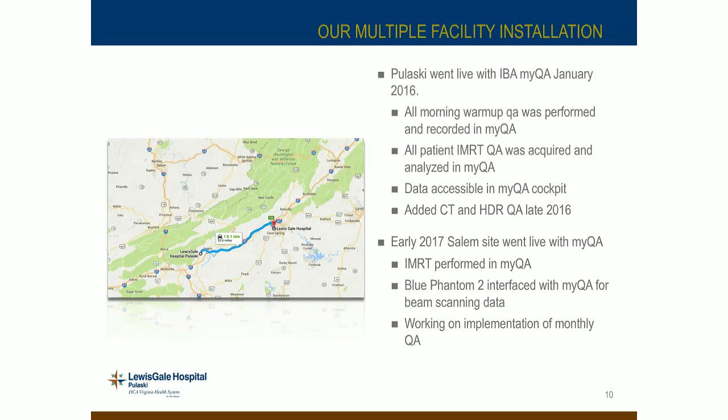And then we added our CT and HDR in late 2016. We've been slowly adding to what we're keeping in myQA as the year has gone by. In early 2017, our Salem site, which is far, far up the road from us, we bought licenses for them, and they installed their clients attached to the same virtual SQL server that we have, and they go forth and do everything in there. They've got their IMRT QA put in there. They just got a new Blue Phantom 2 last year, which is interfaced with myQA for all of their beam scanning. Now, rather than keeping this beam scanning data in some file somewhere on a hard drive, it's integrated into the SQL database. And they're working on getting their monthly QA implemented and put in here.